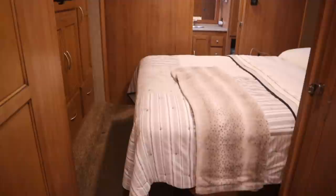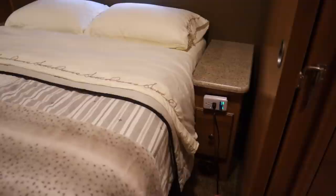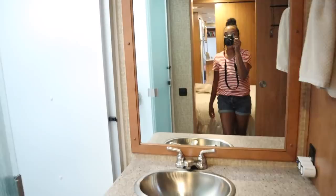And this is the master. This is a queen size bed. There's storage up above. Then they have these little built-in nightstands with storage. There's also storage underneath the bed, and then storage all around their TV. Then on the other side of their bed is a full-size bathroom, toilet, sink with a little bit of countertop space, lots of storage, open shelving, and a large shower.